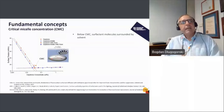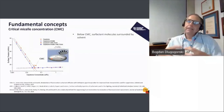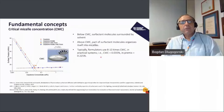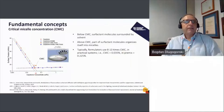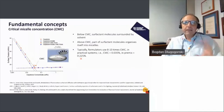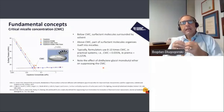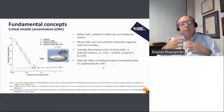and they constitute what I would call a reservoir of fluorosurfactants. The practical importance of this is that one wants to formulate firefighting foams with about 8 to 10 times the fluorosurfactant concentration that corresponds to the critical micelle concentration. The critical micelle concentration here is about 0.035. So if you multiply by 8, in the premix you want to have around 0.2% of fluorosurfactants. And we should also not forget that firefighting foams also contain diethylene glycol monobutyl ether, which tends to suppress the formation of CMC. It produces smaller micelles that move quicker and then reach the interface faster.